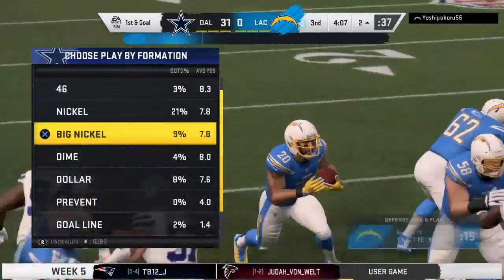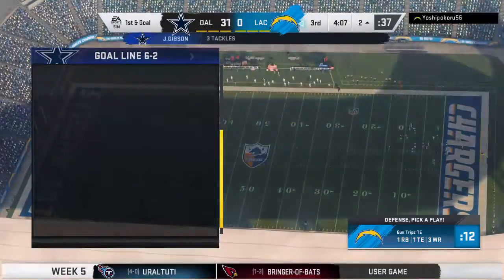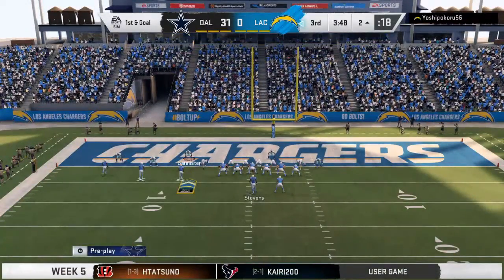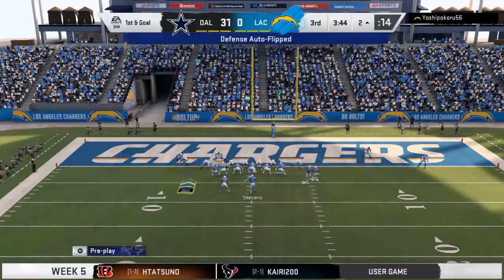Here we go. So a decent deficit at this stage in the second half. 4-down territory? No doubt about it. There's not a chance that he hasn't looked ahead and said, okay, if we gain yardage on this play, this is what we'll do going forward. If we lose yardage, this is the play call that I'll have ready.